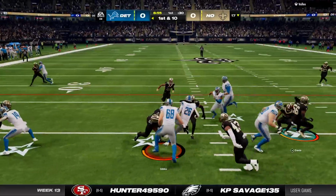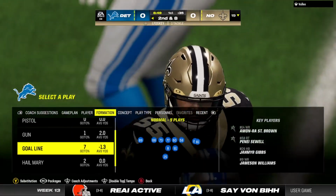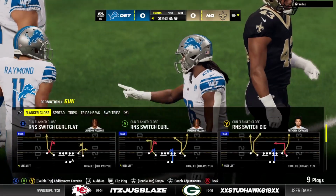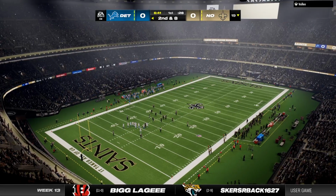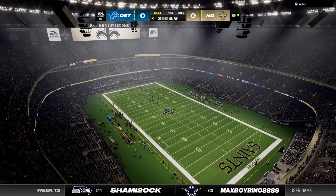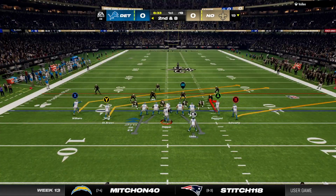Drive starts with a run from Gibbs, and he gets forward up the middle, but only for a couple. It'll be second down. Well, this defense very strong in that victory from a week ago. But we certainly had a nice conversation with the defensive coordinator, didn't we? And what we heard: I like what we did, but we definitely need more pressure on the quarterback this week. Second and 8 coming from the 19.